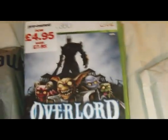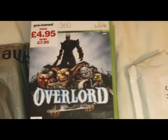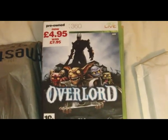Overlord 2 for $4.95. I like the original. Haven't played this yet. I don't know what else to say really. I mean, it didn't get very good reviews. It's generally the same as the first, only instead of grassy environments, there's a few snowy environments.